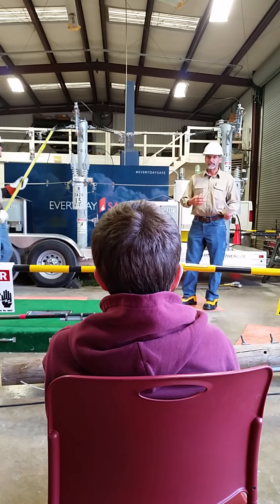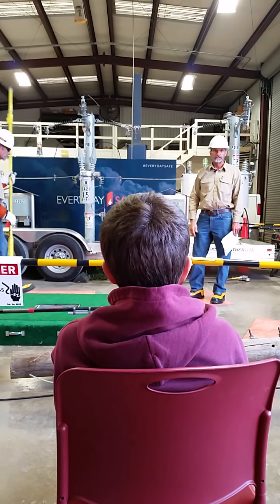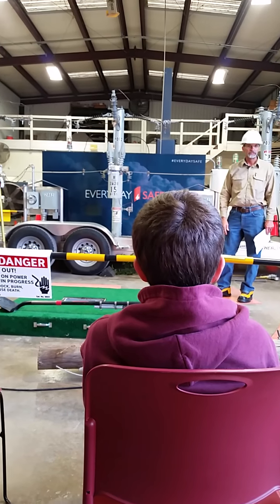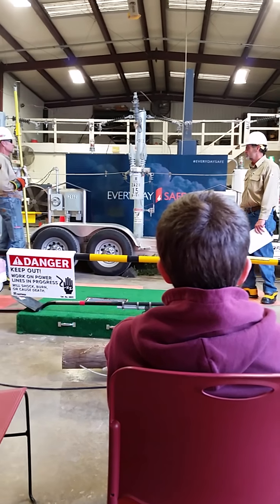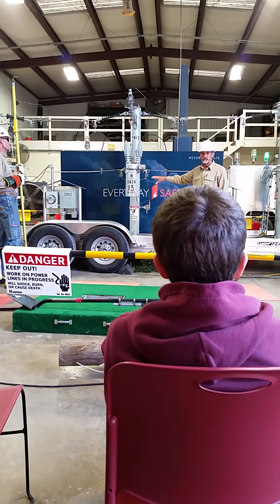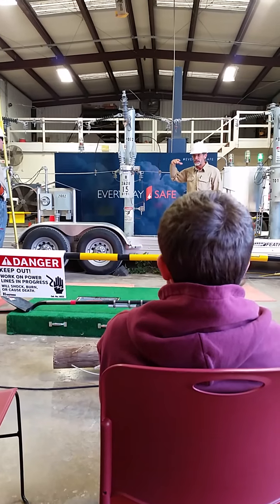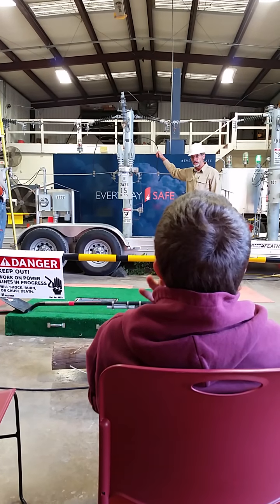Don't leave here and think, that guy told me that if that barrel is down, the power is off. Don't ever think that. Because this is a circuit breaker, and we have them out on the line everywhere. That switch is normally open on that breaker. We know that, most people don't know that.